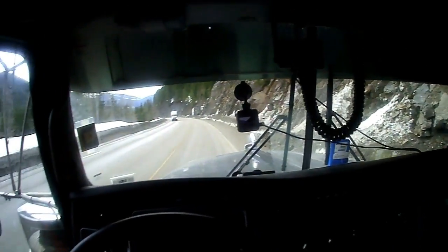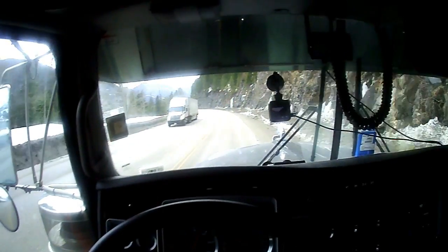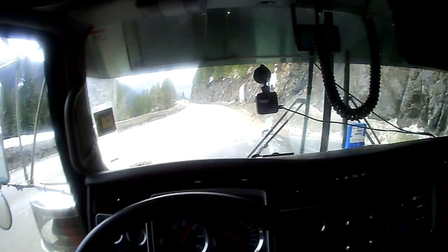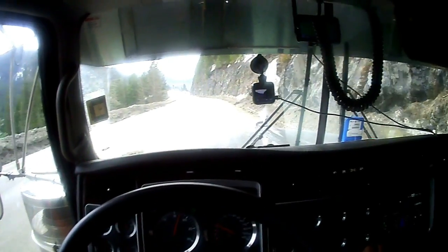As soon as you can get over a little bit, let them go by. Don't worry about what other people think behind you. Some people don't understand that you've got a tremendous responsibility to get this load delivered in one piece, and get yourself home and protect the public.